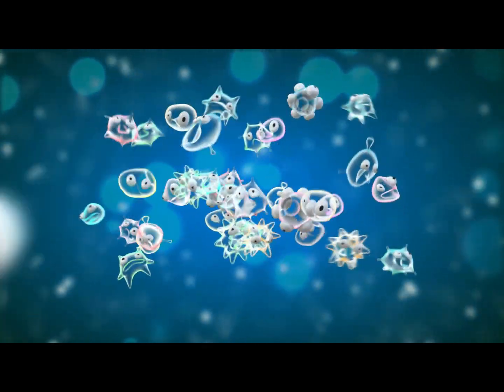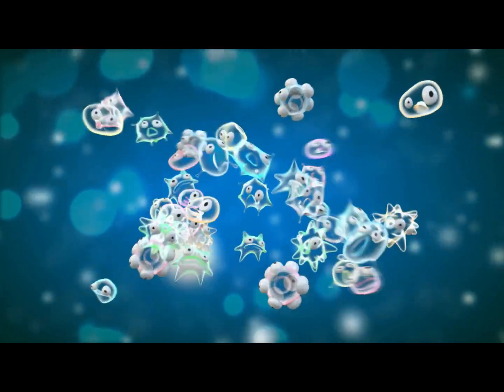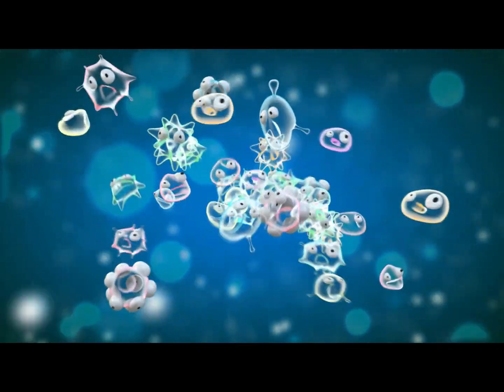Diagenesis is quite complex, so I'm going to break it down. It begins with decomposition. Bacteria and other reactions break down the organic molecules into simpler compounds.